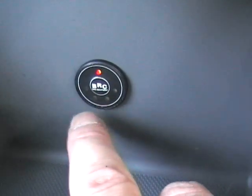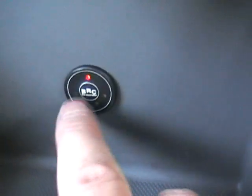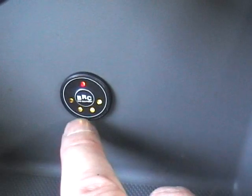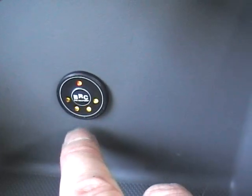Sounds like that, but continuous. That's me turning the system off. And to stop the beeping you just obviously turn the system off, but it will automatically default back over to petrol when it's run out of gas.